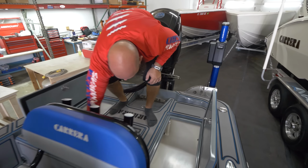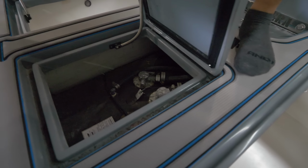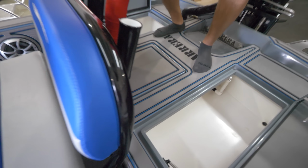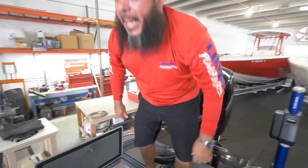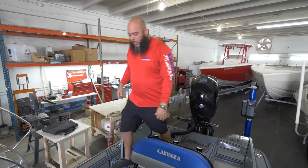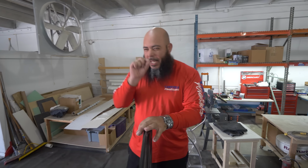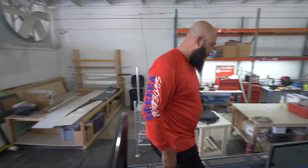Now what do we have in that center compartment there? This is the fuel tank. This is just access to get into the fuel tank. How many gallons would that fuel tank be? 59 gallons on this particular boat. On our next one that we have coming up, it will be 50 gallons. I eliminated just a little bit to be able to play with some of the rigging tubes.